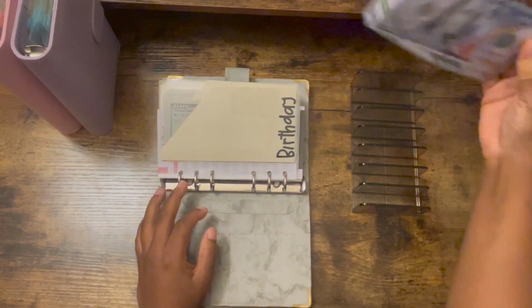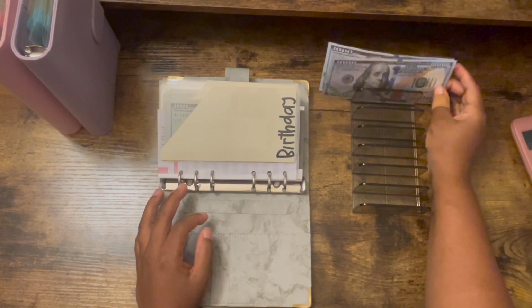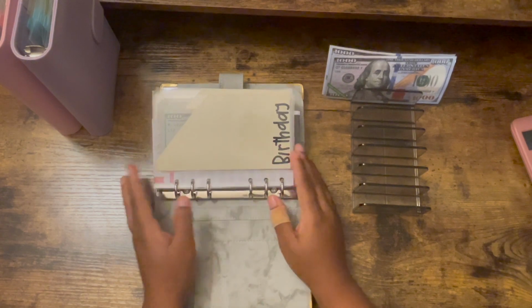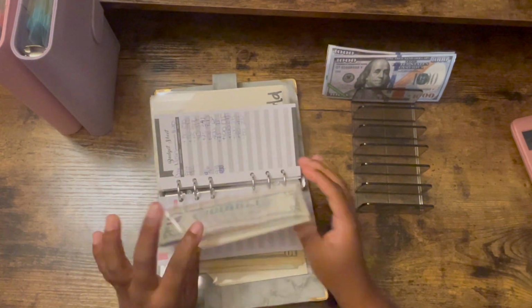And I do have some 1K slips here because we are going to be adding in $2,000 worth of 1K slips in our envelopes. I'm so excited.